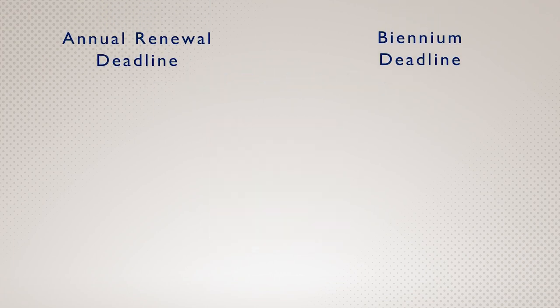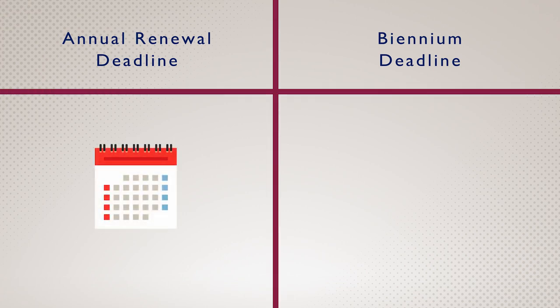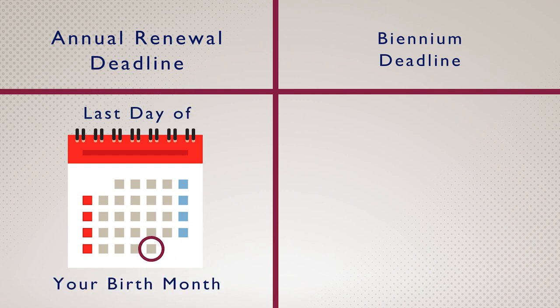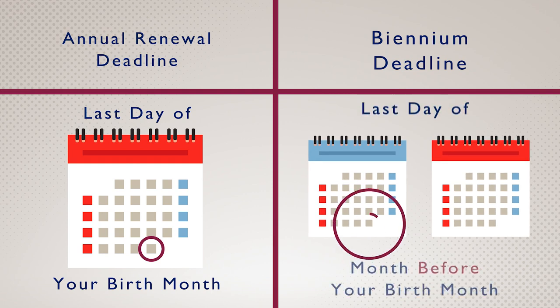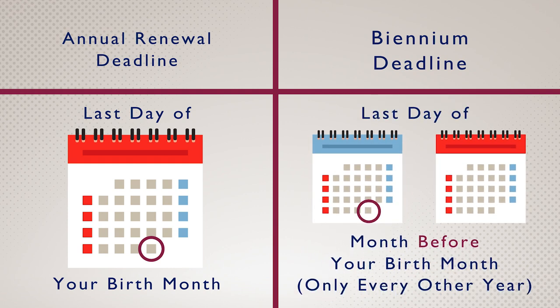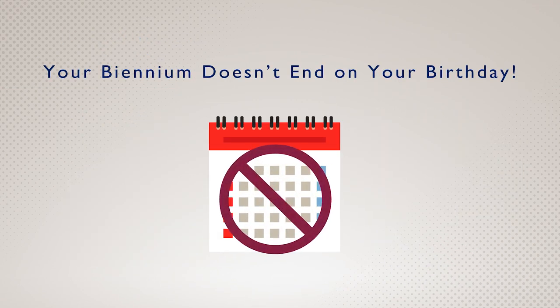Keep in mind, your annual renewal deadline and your biennium deadline are two separate dates. Every year, your annual renewal deadline is always the last day of your birth month. Your biennium, however, ends on the last day of the month before your birth month, and this deadline is only every other year. Remember, your biennium doesn't end on your birthday.